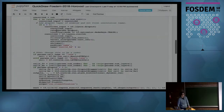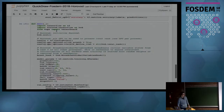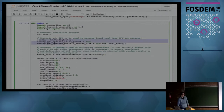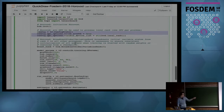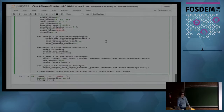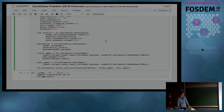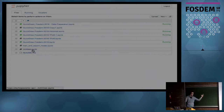And finally, we have the Horovod notebook. Again, same code as before, the network ingestion of the data. Here's the thing I was telling you, you have to specify in which position each worker is, saying, okay, this is my local rank, so to say. And this is a notebook that contains all the information and the code itself.